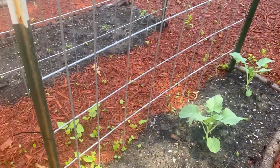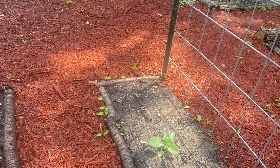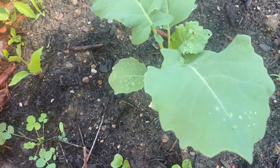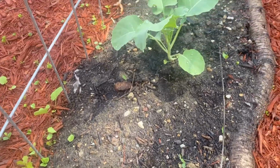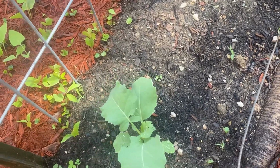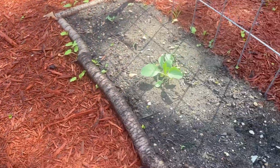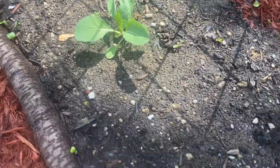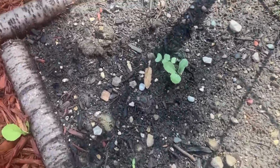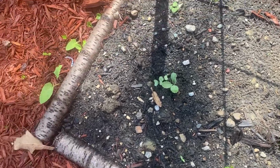But as you can see, the little white butterfly, I really need to cover my cabbage and my broccoli, because we're starting to get some holes, and I think there's some aphids going on. But the broccoli is doing really well so far. And the cabbage, the one guy's doing pretty good. I've got more down here that have finally sprouted, and then more down here, in hopes to get those other two going.